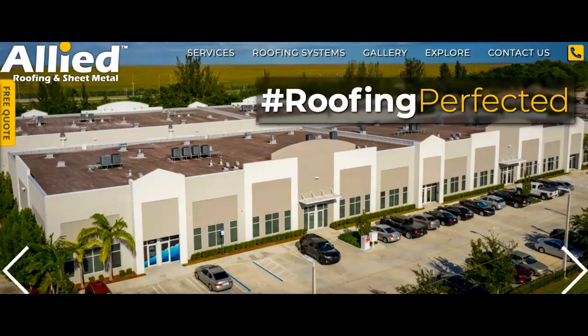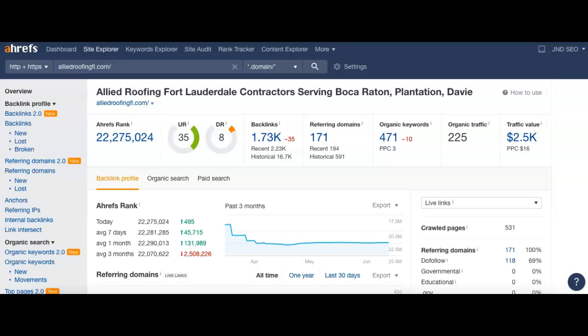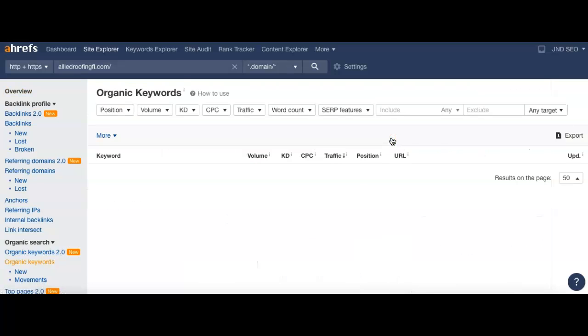I'm going to quickly check out Allied Roofing. Like I said, you guys were all pretty close. We see here they got their name up here as well with some keywords. 171 referring domains, over 1,000 links back to their page, almost 2,000. 471 keywords, 225 visitors. What you guys have was 213. So very close, right? Let's just see how they're doing with some of their key phrases and keywords.